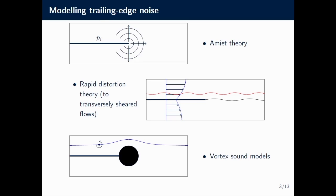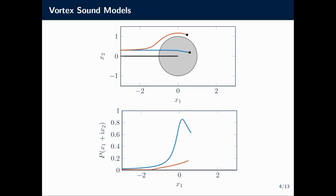So in idealized conditions, mainly if we don't have any rotational background flow, we can consider a point vortex moving near an object. So it moves with the background flow, and it has some self-induced motion. Here, the blue trajectory at the top is just a vortex passing a flat plate with some uniform background flow driving it forwards, and its slight dip in trajectory is due to its own interaction with the trailing edge. The orange line is if that cylinder that is shaded was there, the vortex would go up and around it. And on the bottom is a plot of the acoustic sound signature.